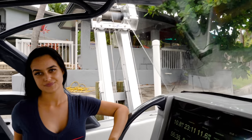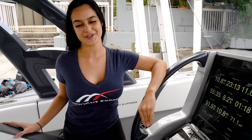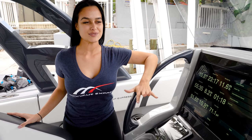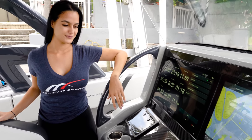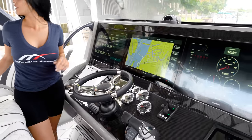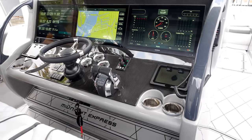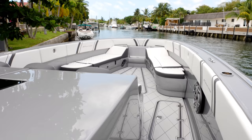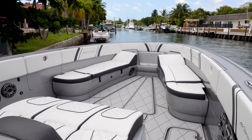So we're gonna go about what, 90 miles an hour? Yes. 100? How fast are we gonna go, do you think, if you had to guess, right now when we run it? This one will probably do 92. 92? Yes. All right, guys. So we're going to see if we can get this Midnight to go 92 miles an hour. But we got Lesley here from Midnight showing us the 43 Open.